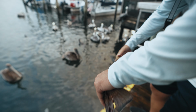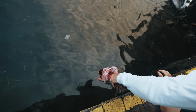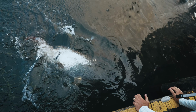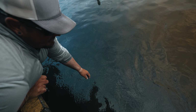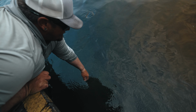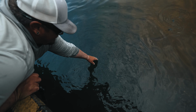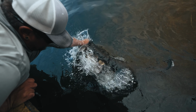Watch this. Look at him, he's already waiting for you. Tarpon are used to all of us captains feeding them. All that you gotta do is slap your hand in the water. And sometimes they'll come up and just pop your fingers. They don't have teeth.